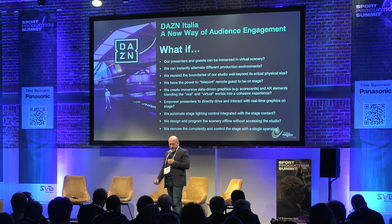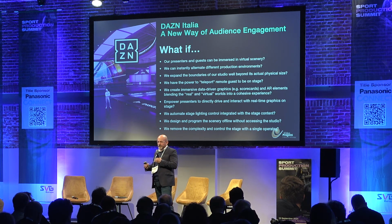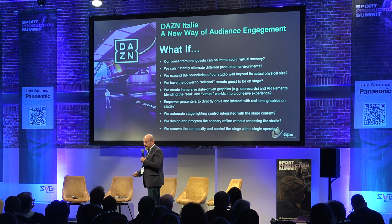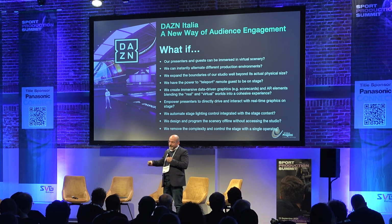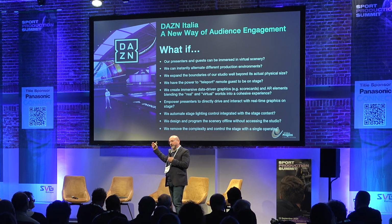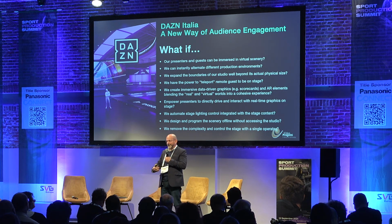So-called set extension. The possibility to alternate different scenes quickly for narrative purposes or because we need to serve different production during the day, for instance. The possibility to have automated lighting control as part of this. The ability to teleport remote guests to be part of the show and interact with the local talent.